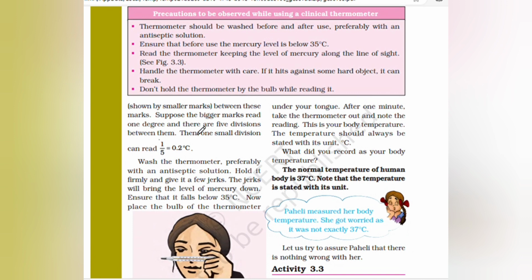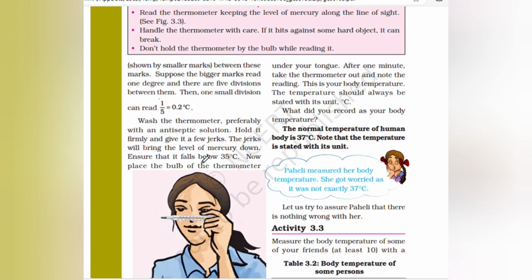Between the marks, suppose the bigger mark reads 1 degree and there are 5 divisions between them, then one small division can be read as 1/5 അല്ലെങ്കിൽ 0.2 degree Celsius. Wash the thermometer preferably. ഓരോ തവണ നോക്കുമ്പോഴും അതിനെ നമ്മൾ ആന്റിസെപ്റ്റിക് സൊല്യൂഷൻ വെച്ച് വാഷ് ചെയ്യണം. Hold it firmly and give it a few jerks. The jerks will bring the level of mercury down. Ensure it falls below 35 degrees.